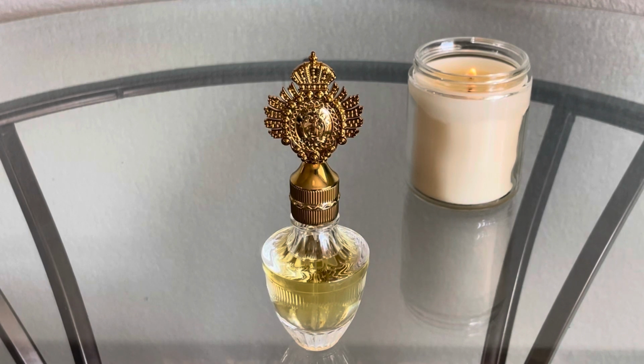So I'm very biased. I love anything Juicy Couture. I love the outfits. I love most Juicy Couture perfumes. So I really want to like this fragrance, and I honestly can't say that I do. I feel like I don't hate it, but I'm trying way too hard to like it, and I don't think I want to keep something in my collection that I don't love. I'm trying way too hard to find qualities about it that I like.